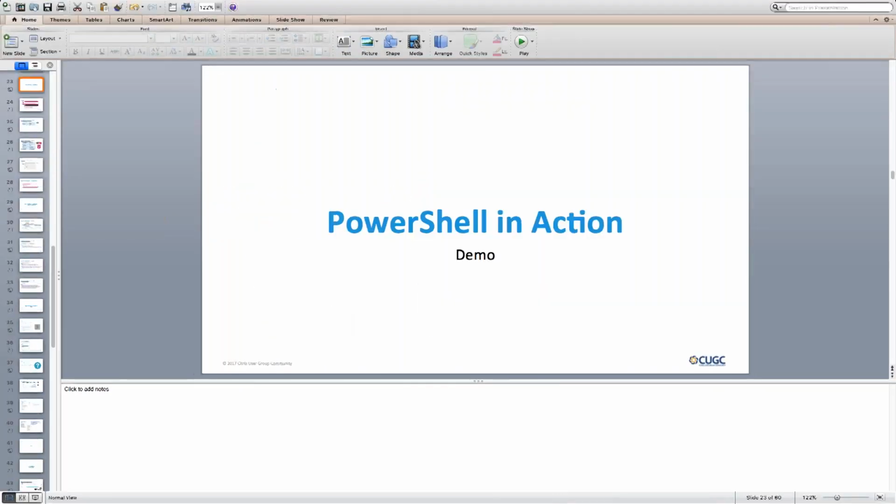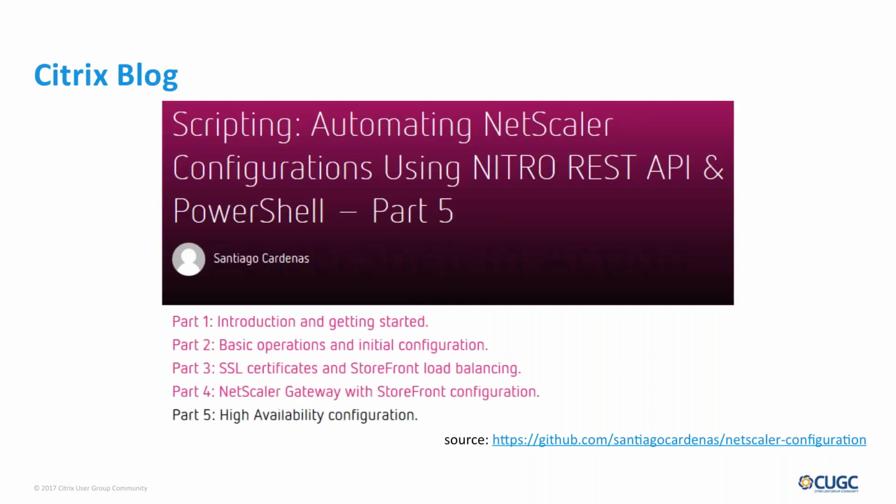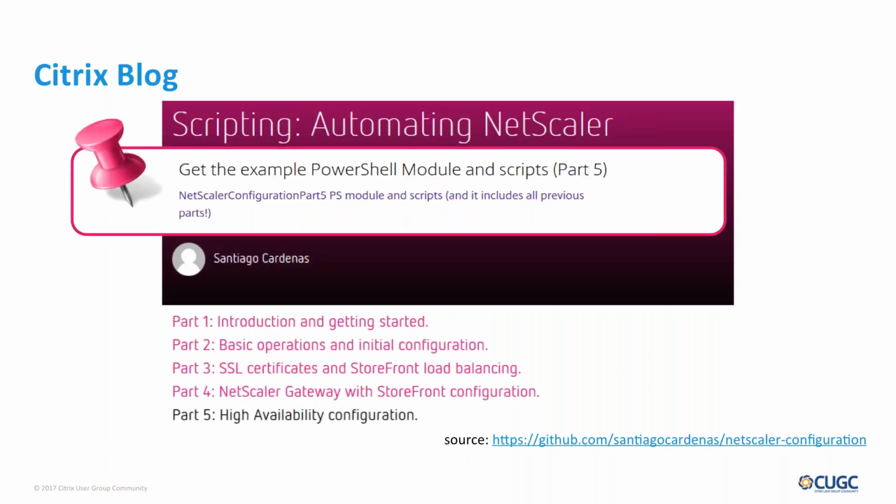So let's get back to the slides. One of the things that I notice is that it does take a lot of lines of code to simply create a script that enables the NetScaler features. So I was looking on the internet to see if there were easier ways to make REST API calls or use NITRO. I discovered a blog post from Citrix that gave me a PowerShell module to download.